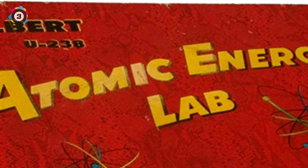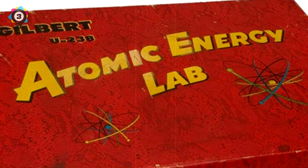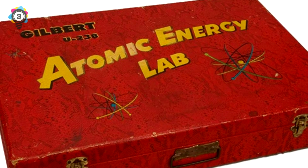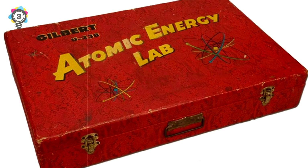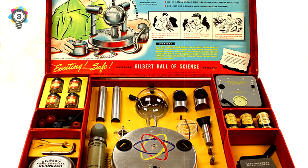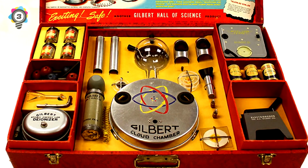This is kind of an infamous case of a toy being dangerous to a child's health, as the Gilbert U238 Atomic Energy Lab was an elaborate nuclear lab set produced for children in 1951. It cost $50, that's approximately $350 in today's economy thanks to inflation, and included 3 very low-level radioactive sources: a Geiger-Muller radiation counter, a Wilson cloud chamber to see the paths of alpha particles, a spinthariscope, 4 samples of uranium-bearing ores, and an electroscope to measure radioactivity.